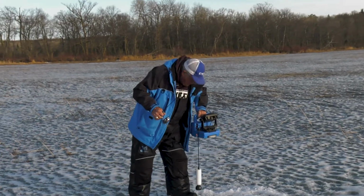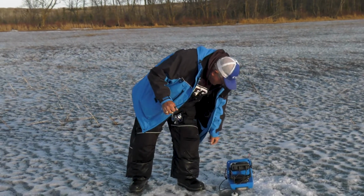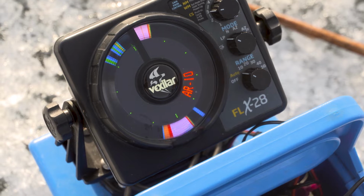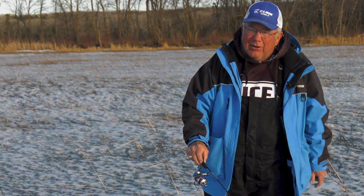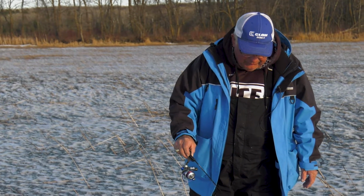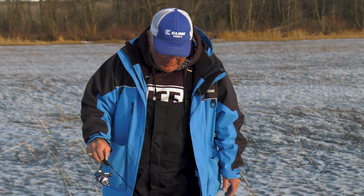Well, we're just working along the edge of this reed line here, pencil reeds. Them fish move right up in there this time of the year, and it's fun time. And they're really aggressive biters. They're feeding. You know, the hatches are starting underneath the ice and all. There's a lot of food down there for them. They're hungry because they've been starving all winter. So this is the time of the year to do it.